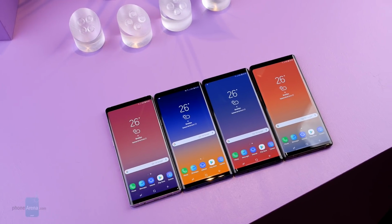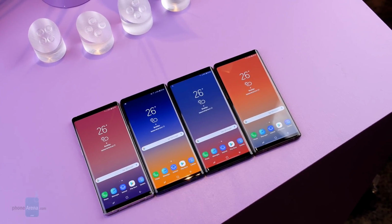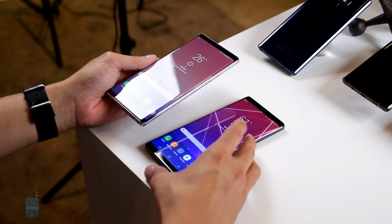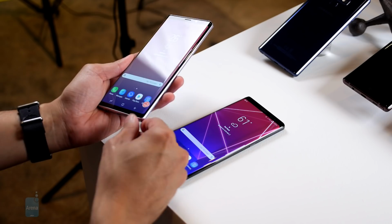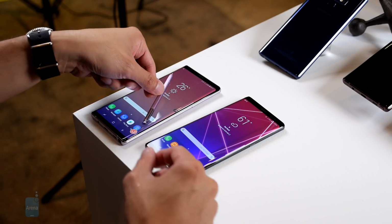But we're really stoked about how Samsung has increased the storage capacity with the Note 9. It's now double that. You now have 128GB of internal storage with the base model, which has 6GB of RAM, and there's also another model with 8GB of RAM and 512GB of storage.